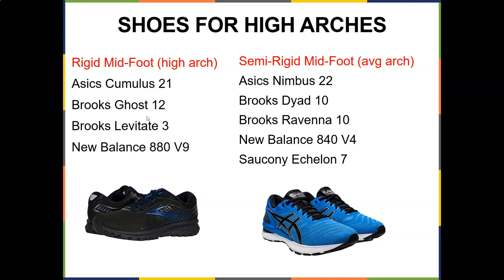So that's for high arches, if you have really high arches. If you have an average-looking arch, then my favorite is the A6 Nimbus 22. Love these shoes. I have these shoes. They're like the best shoes for walking and staying on your feet. Okay, so Brooks Dyad, Brooks Ravenna, New Balance 840, and the Saucony Echelon are also good for the average arch.